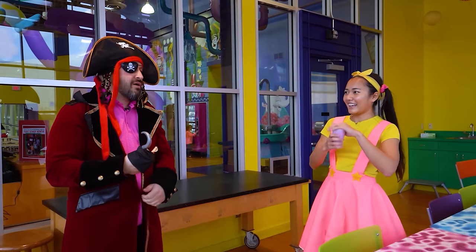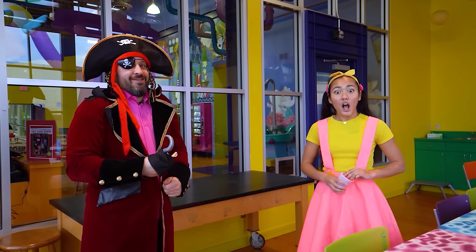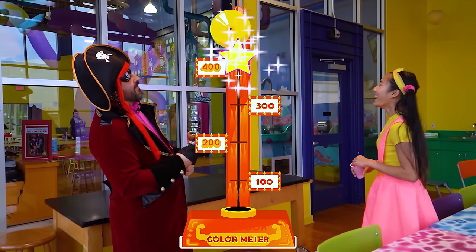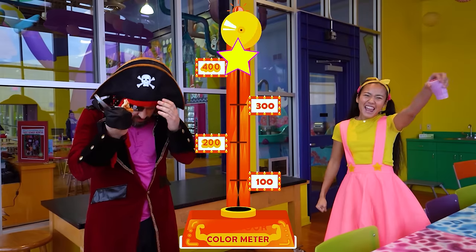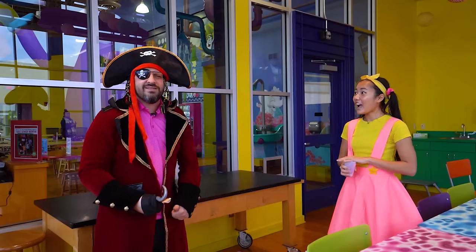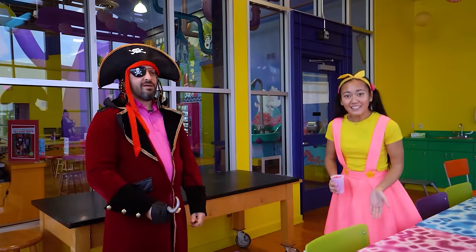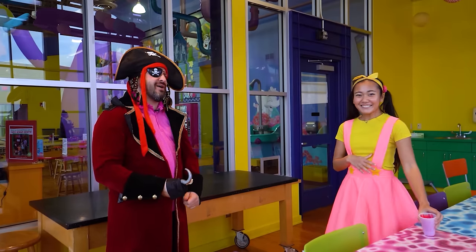Oh no! Well, you may have wrapped all your crayons in time, but you'll still never get to the top of the color meter! Yes! I did it! No way, Ellie Sparkles! No one's ever gotten to the top of the color meter before! Oh, that man. Means I get the golden crayon, right? I guess you get me golden crayon treasure.